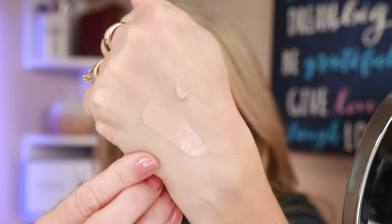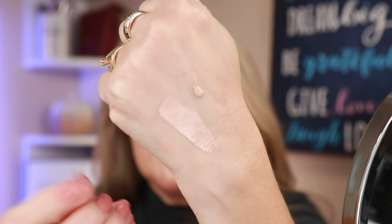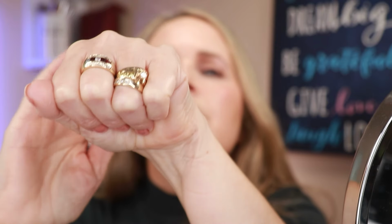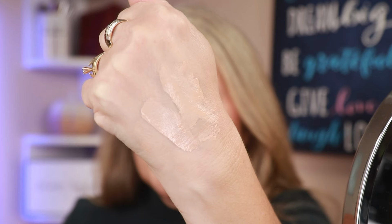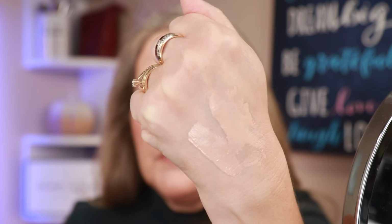Now the shade is not going to be exact because this is beige and the Laura Mercier is a little bit lighter. Come a little closer for you guys. Okay, so here is the Laura Mercier. You can see how hydrating it looks. It really feels like it has a little bit of a serum in it as well. And then for the NYX, just going to rub that in right beside it. And see how luminous that looks as well, because this actually does say it's a serum mixed in with the concealer. But both of these look really nice and hydrated under the eye.